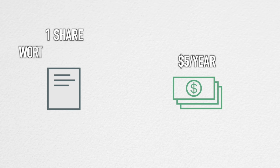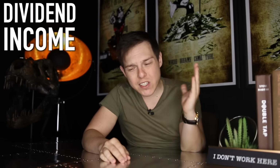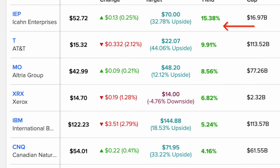So if one share is paying out $5 a year and it's currently trading for $100, that means you'll be getting a 5% return, and because of that, the dividend yield could move higher or lower depending on what price the stock is selling for. Of course, not every stock pays a dividend, but when they do, they usually range anywhere from less than 1% to sometimes more than 10% depending on the company.